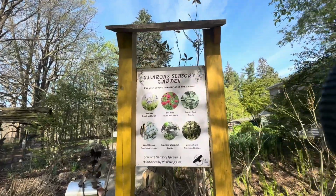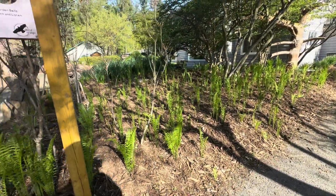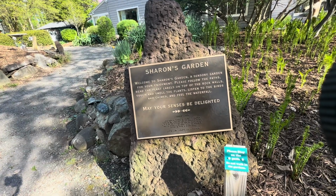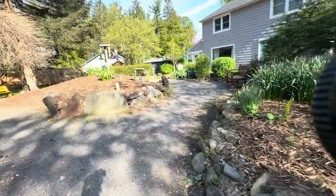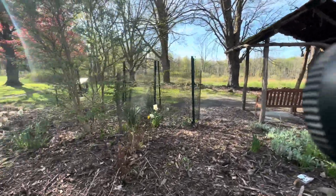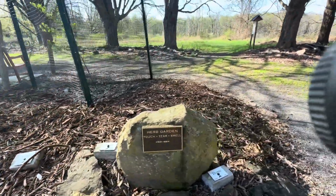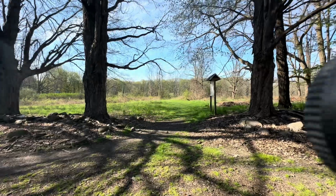And here we have Sharon's Sensory Garden. We'll have to come back in a couple weeks when all this is bloomed out. Yeah, this is gonna be nice. Look at here. Welcome to Sharon's Garden. May your senses be delighted. I like that. Had a few flowers blooming. It's gonna be really nice when it's all bloomed out. Okay, let's see what the trails look like.